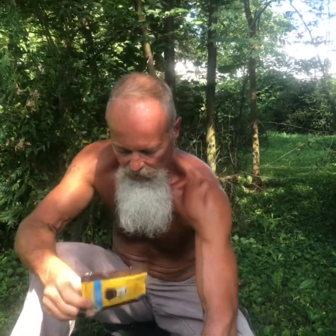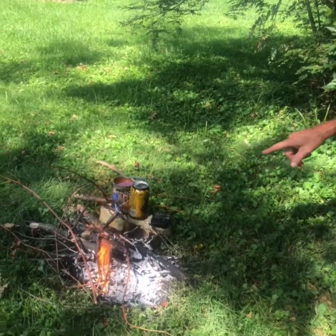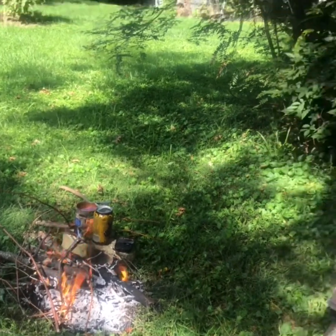I also got that coffee I showed you in my jacket pocket. It's a pretty cool little pour through pouch, sits right on there, and you just warm your water and dribble it through there and make you some coffee. I got a fire going there. The pine pitch glue is warming up. Water's ready to boil. Beans are cooking.